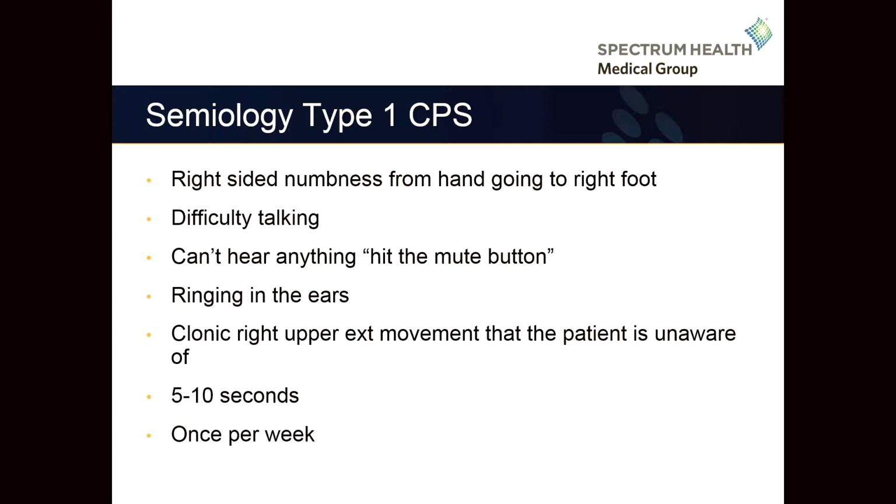He'll also experience ringing in the ears, as well as clonic right upper extremity movement, and the patient is unaware of these clonic movements. These episodes can last 5 to 10 seconds, and they occur approximately once per week, although recently they have been occurring up to 3 times per week.